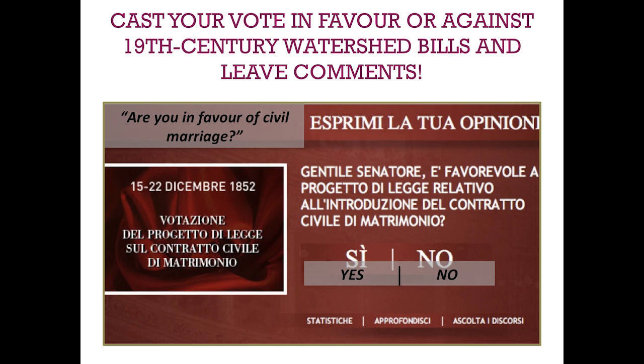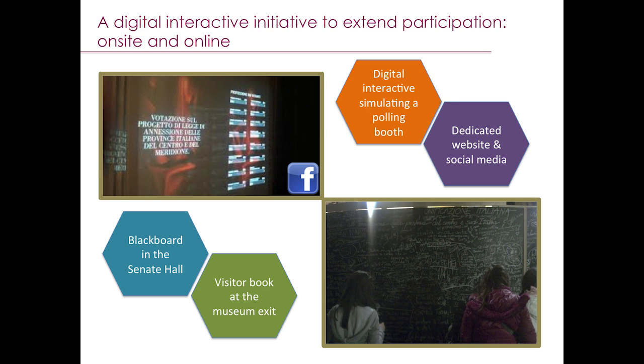So using a digital interactive that was located inside the polling booth, people could express their opinion, and they were also allowed to write comments. So the comments were projected on a screen, so people visiting the museum and the exhibition could actually read the comments that were posted by the other visitors. And a selection of these comments was also shared via social media in order to connect the participation and experience that happened on site with the online audiences.